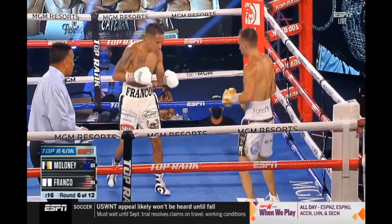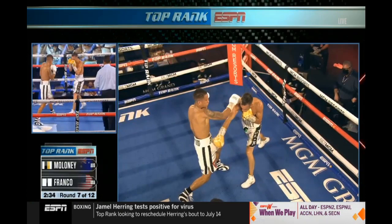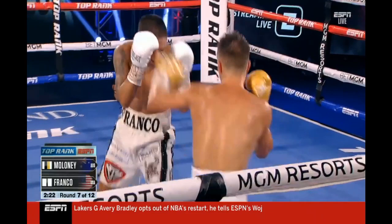Right hand, right gapping around the MGM Grand Conference Center, and telling Joshua Franco. He's got to avoid the right. Typically they come from the same side of punches thrown from. You see the punch thrown to the body there a little bit quicker, and on the money.